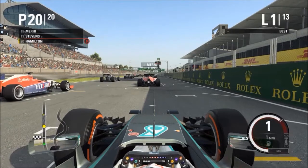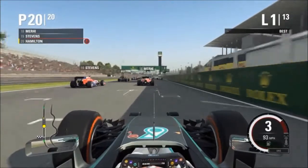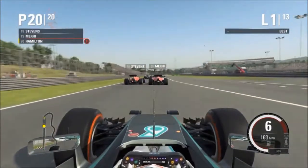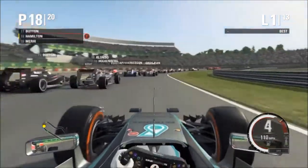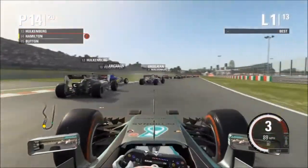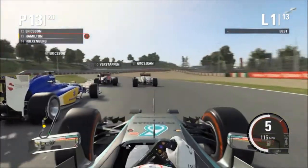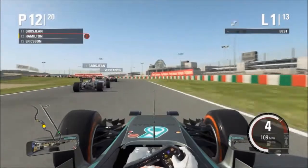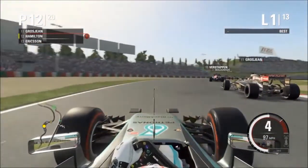Five lights and away we go for the Japanese Grand Prix, and as usual we don't get the best of starts. Merhi and Will Stevens have pulled away slightly on the initial getaway, but we'll see what we can do in this first corner. And there were a couple of cars wide there. It looked like a Williams had gone wide, and Ericsson was just cutting across the front of me there, but we've managed to get through up into 12th so far, so that's a pretty decent start.